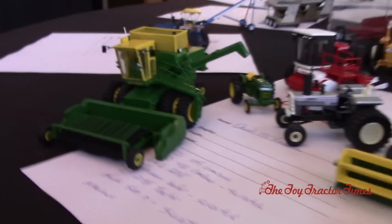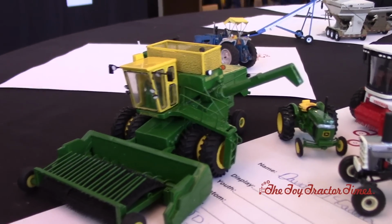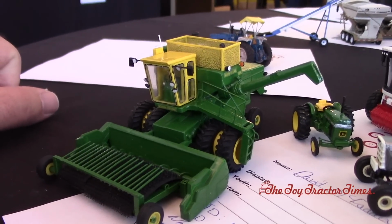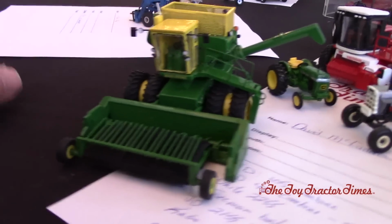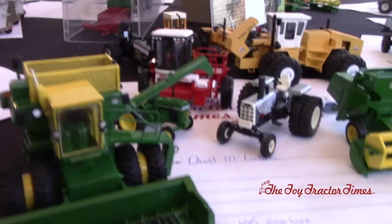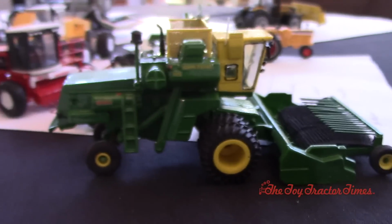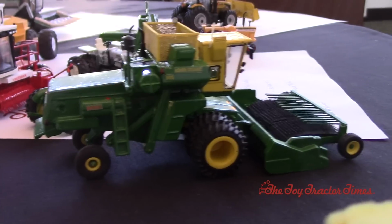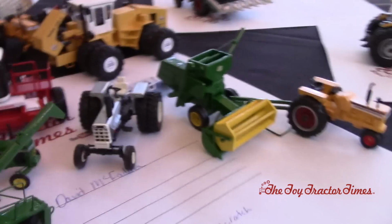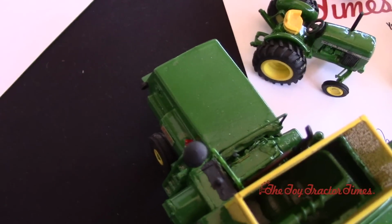David's also got a tricked out John Deere 105 combine. The 105 is much wider than the 95 that Ertl built, and you can see he's added duals to it. He's widened out this side over here, added a rotary screen to it, and made the larger back end for it. That's a really nice combine to see done this well. You can see up here the detail he added to the bin, engine and muffler.